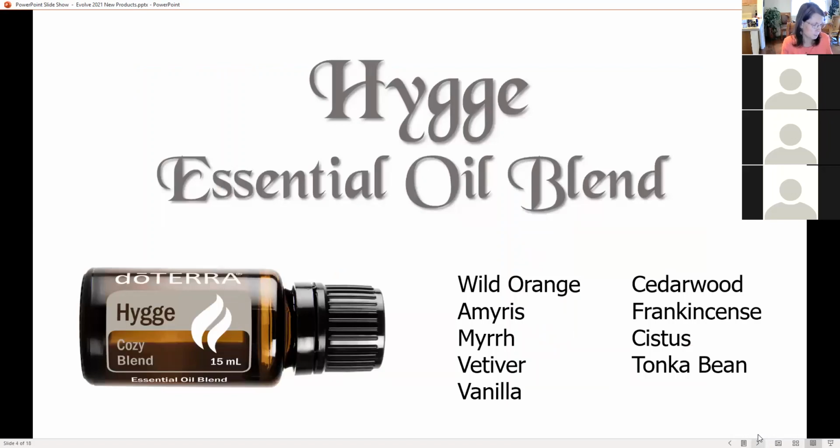Okay, Hygge is a cozy blend. Hygge is a Scandinavian word for comfort. It's like looking out your window at the orange glow of a fading sunset, or seeing the gentle smile of a good friend. I love, love, love this blend. This is a limited time blend.